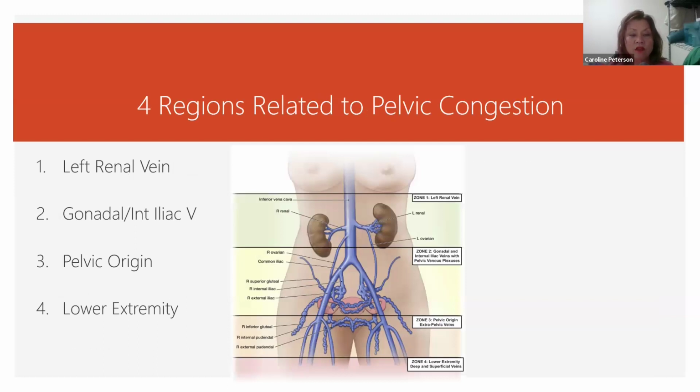When we look at pelvic congestion, these are the places that biomedicine recognizes as the key areas to look for the problem. As I mentioned before, the number one place is the left renal vein, into which the left ovarian vein or testicular vein is going to drain. The renal vein has to cross over the whole left side of the abdomen and the aorta in order to get to the abdominal vena cava. And so it's a lot of space and effort to get over that aorta.